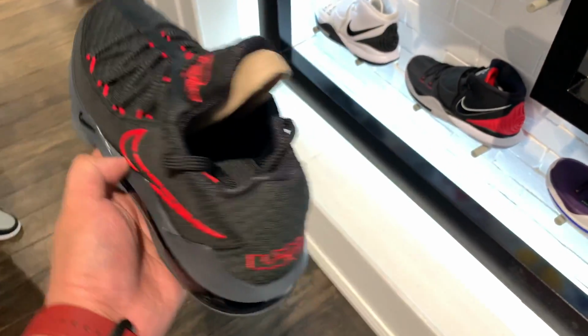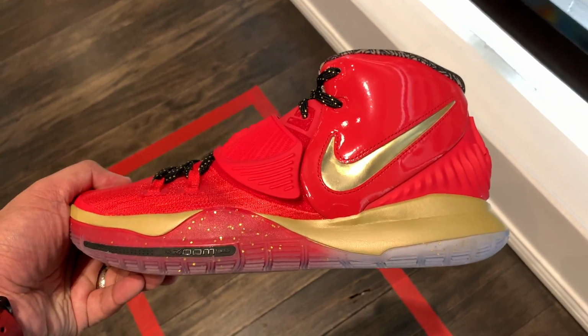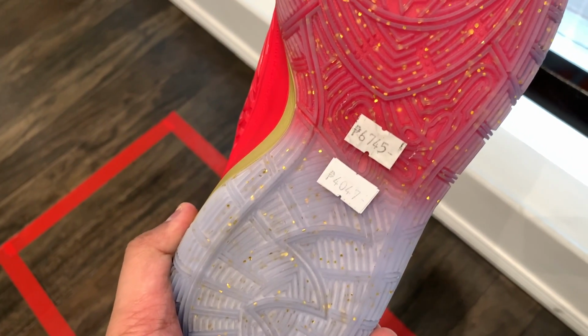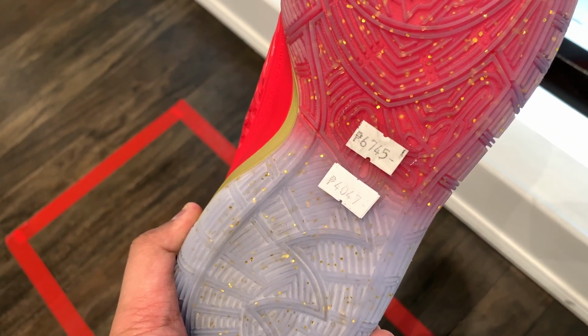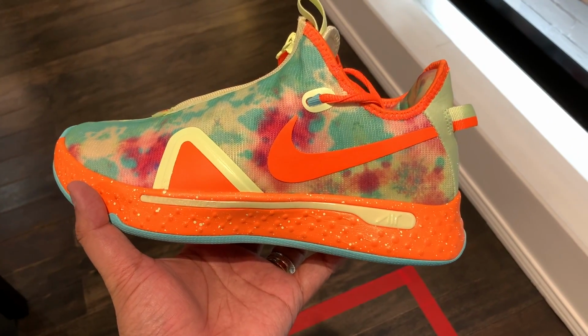They also have a bunch of Kyrie basketball shoes. The latest one being, I think, the All-Star in the red and gold color. This one used to go for 6,745. They're now selling it for 4,000 pesos, less 15%. Again, massive steal. They also had different colorways of the PG4s.